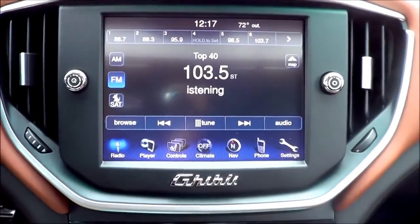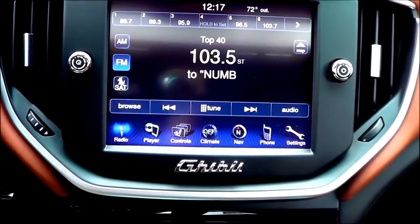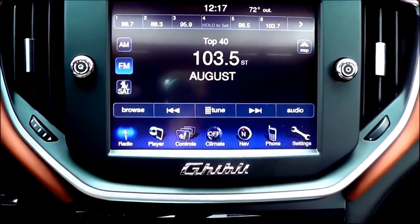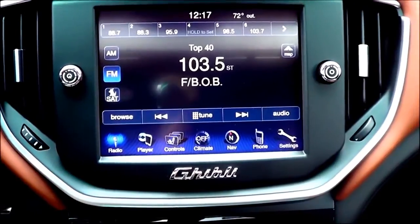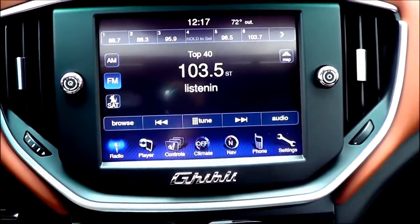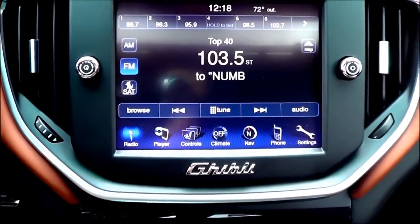Now, let's get to the main interface here. This is what they use on Dodges and Chryslers and Jeeps. And it works, it's a very well rendered interface. It works very well. But it's your choice if you think it's bad, if it's on a Chrysler product. But personally, I do like it because it does everything right. It works really great on a day-to-day basis. And it's very user-friendly too.